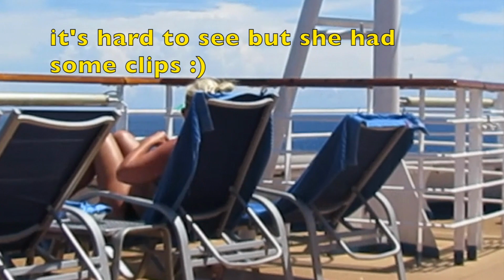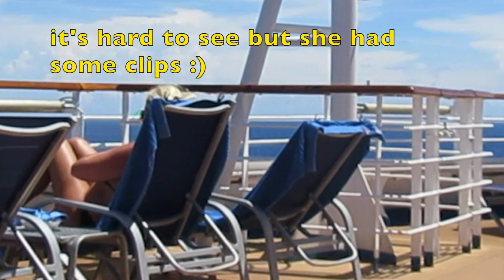So that when you are on the water slide or you're in the pool, you don't have to worry about your towel flying away or someone taking your seat. You bring some of these little clippies so that they don't take your spot.